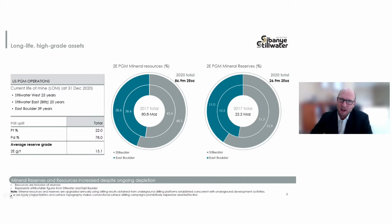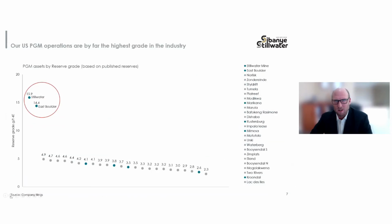I think the next slide really just outlines what a significant and special ore body this is, particularly from a grade perspective. Anybody who has mined high-grade ore bodies would know the benefit that it brings to you in terms of the flexibility of operating during tough times when prices are depressed, and certainly the flexibility it gives you as well to manage yourself on a unit cost per ounce basis. And this really is a standout operation relative to any other PGM deposit across the globe.